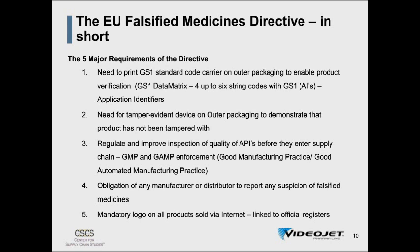Second requirement, but also important and not very often discussed in the industry, is that in Europe every pack needs to have a tamper-evident device. Sometimes this can be a simple label, in other cases a more sophisticated tamper evidence feature, but a feature that will demonstrate to the user, who has the package in hand, that the product has not been tampered with.